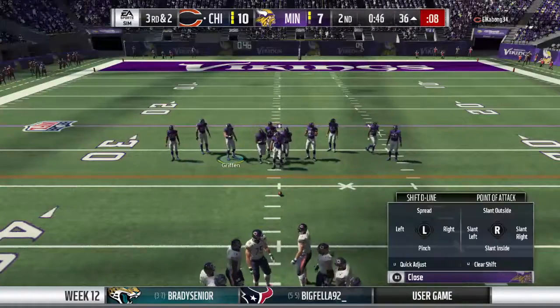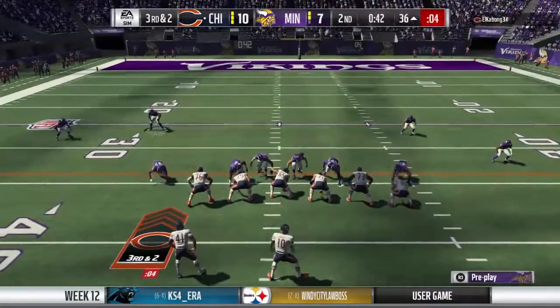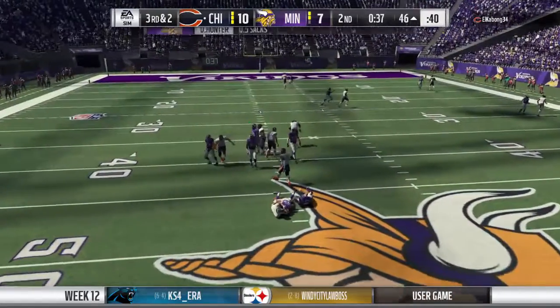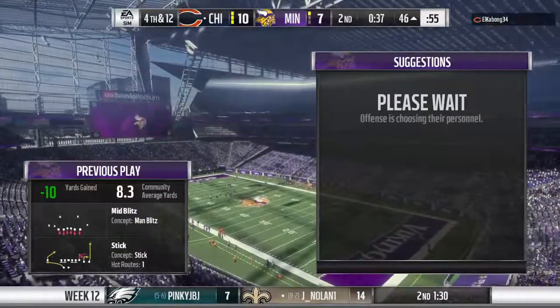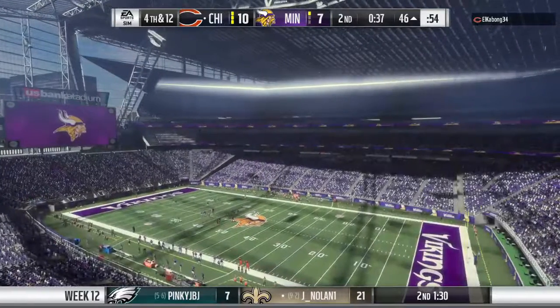The Bears on third down. They've been okay, 2 for 3 thus far. This time they face a 3rd and 2. From the shotgun is Trubisky. Pressure coming from the Vikings, and they get there and bring him down. And another timeout called by the Vikings now. So that means they're down to 1 remaining here as we head toward halftime.